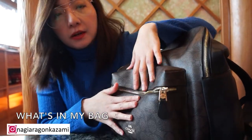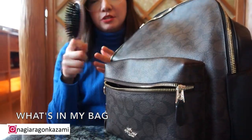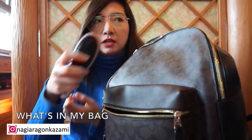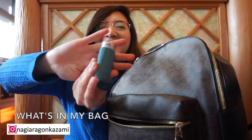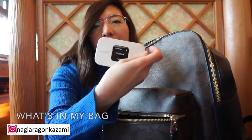So dito sa small pocket. It's actually not a small pocket. It looks like a big bag. So yeah, I have a brush. It's an Ion hair relaxing brush. I got this from Japan. Nice shop. And then I have an inhaler. Yeah, for emergencies because I have asthma. And then I have here sushi Wi-Fi.